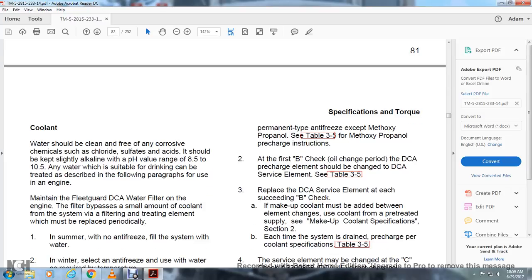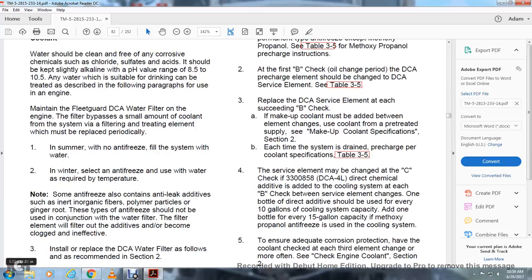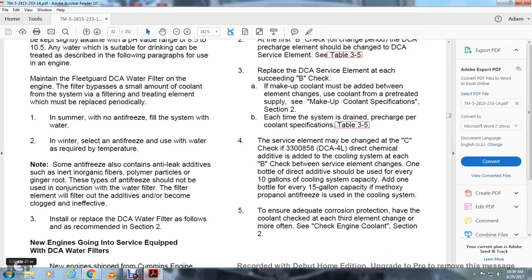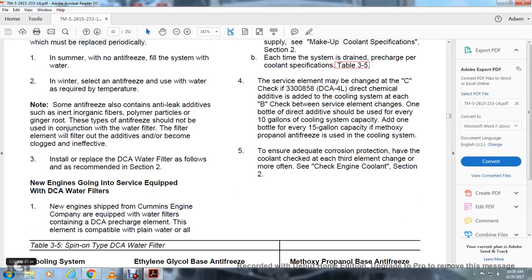In summer, no antifreeze is needed; fill the system with water. In winter, select antifreeze and mix it with water as required by temperature. Sometimes antifreeze can also contain anti-leak additives such as inorganic fibers or particles. This type of antifreeze should not be used in conjunction with the water filter, because the filter element and the filter additives become clogged and ineffective. Install the replacement DCA water filter as recommended in section 2.